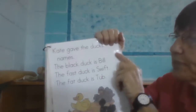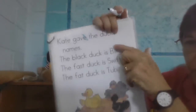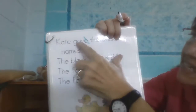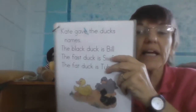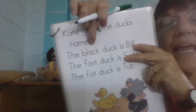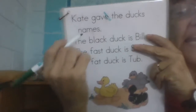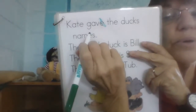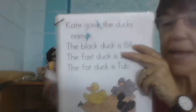Here's our Kate again. Okay. Kate, oh, there's an E. And we had this first word before. Kate gave the ducks names. Okay, now, here we have the E is on the end, right? Names, and we put an S on the end of it. Kate gave the duck names. We have our two vowels there. One, two. So she gave them names, okay?